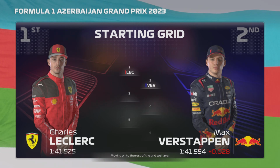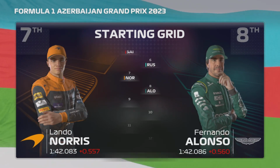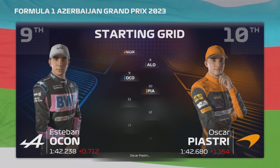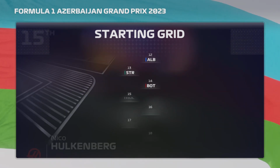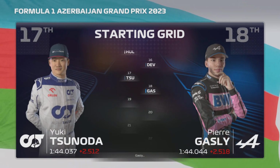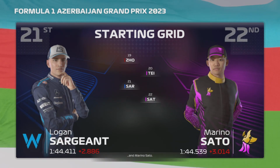Moving on to the rest of the grid, we have Perez, Hamilton, Sainz, Russell, Norris, Fernando Alonso, Ocon, Oscar Piastri, Magnussen, Albon, Stroll, Bottas, Hulkenberg, De Vries, Tsunoda, Gasly, Joe, the engineer, Sargent, and Marino Sato.